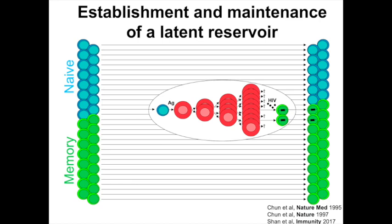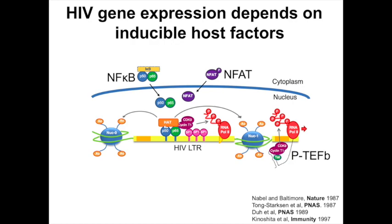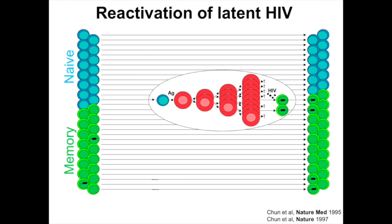NF-kappa B, NFAT, and P-TEFb, are either absent or sequestered, so that as the cells make this transition from an activated back to a resting state, HIV gene expression is almost automatically extinguished, and you end up with a stably integrated but transcriptionally silent form of the virus in a long-lived memory T cell.